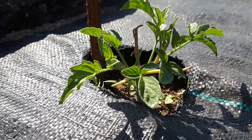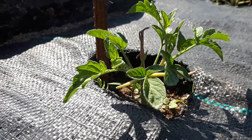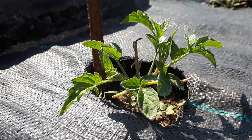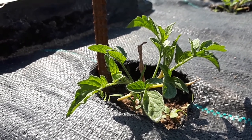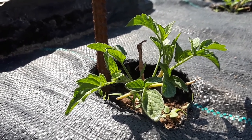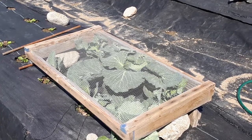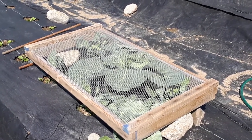This was my little tomato plant that got froze. He only had two little leaves, if you remember. And now he's starting to grow real big and strong. Just had to give him a chance. So this is what I have to do every night to protect my cabbage, because I have a little creature that likes to come and chew on the leaves.